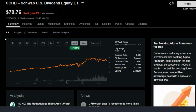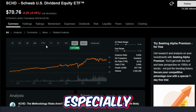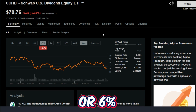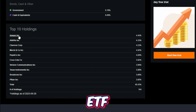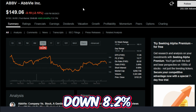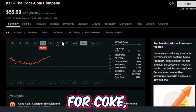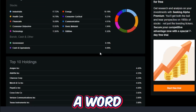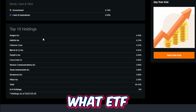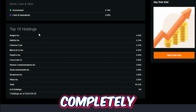Now, like I said earlier, I think it's important to pay close attention to the holdings within any ETF out there, not just SCHD. And this is especially important because over the last year, we've seen SCHD perform pretty badly. It's currently down around 5 or 6% year to date. This is because there are different top holdings within this ETF right now that are performing quite badly year to date. Take AbbVie, for example, down 8.22% year to date. Even if we look at another one of SCHD's top 10 holdings, Coca-Cola, year to date performance for Coke is down 11.07%. So just a piece of advice: when you buy into any ETF out there across the entire stock market, no matter what ETF it is, pay close attention to what's actually within the holdings, because you'd be surprised how many investors completely look past this.